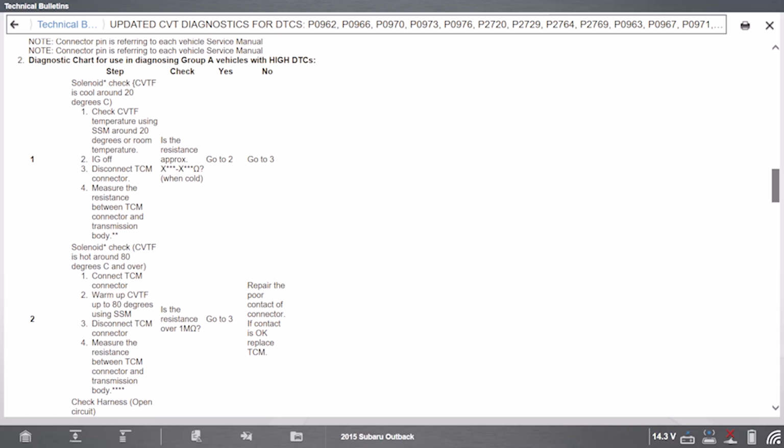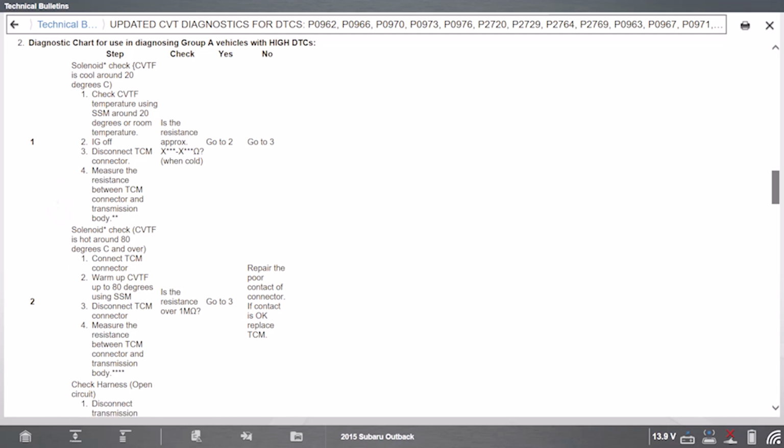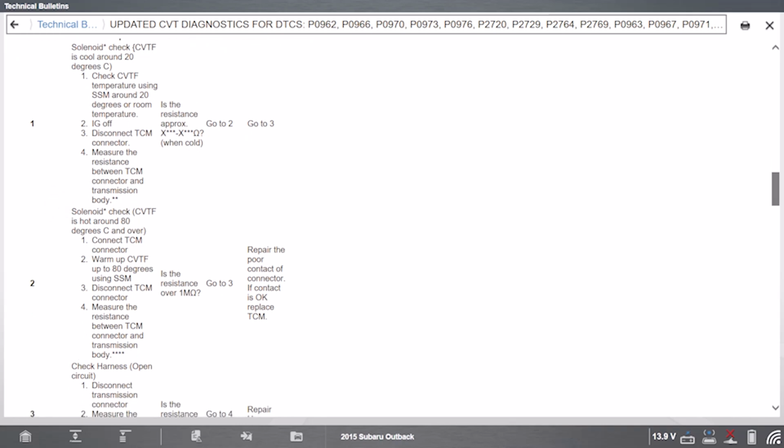So solenoid, check that the transmission is cool. I just pulled it in from the parking lot. It's sat since yesterday, so it is cooled off. They want us to disconnect the TCM connector and measure resistance between the TCM connector and the transmission body. So more than likely that's telling us that the solenoids are grounded to the transmission. We'll look at the wiring diagram here in a minute. So we're going to measure the solenoid to the transmission case and see what our resistance is. Now if all of our solenoids are elevated, then we likely have a bad ground inside the transmission. If it's only one, then it's probably a bad solenoid.